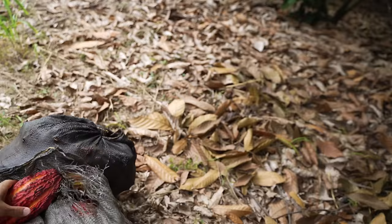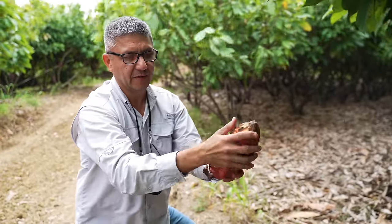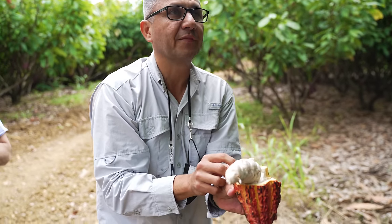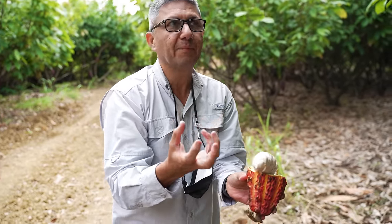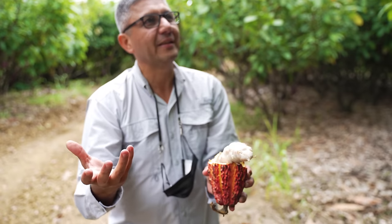Can I open it? Sure, but it's really difficult. Look. Is that okay? Take a picture. Yeah. You see? Now you can taste it. Here you have the pulp, you have the bean, and you have the husk. From the husk today, we prepare the flour. The pulp can be freeze pulp, or aseptic pulp. And from the pulp, we can take the liquid and make the juice, okay?